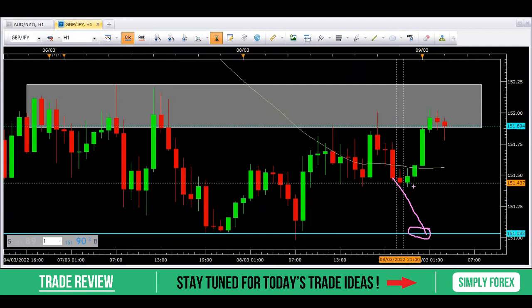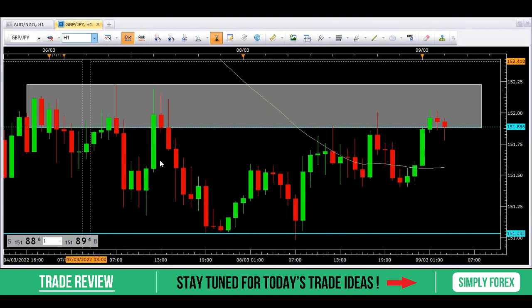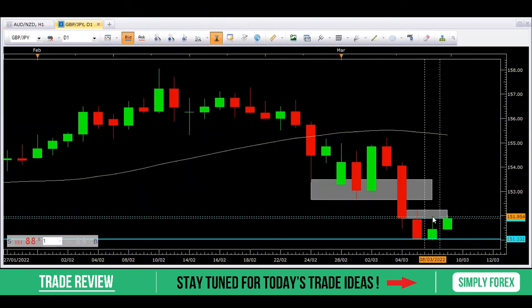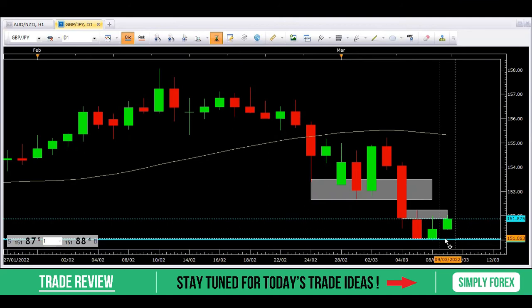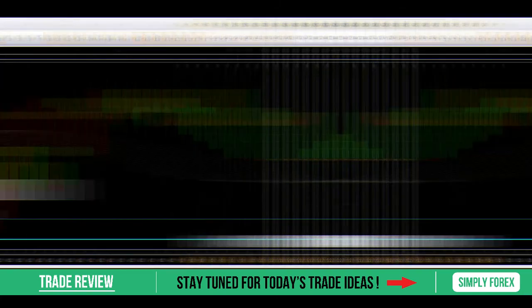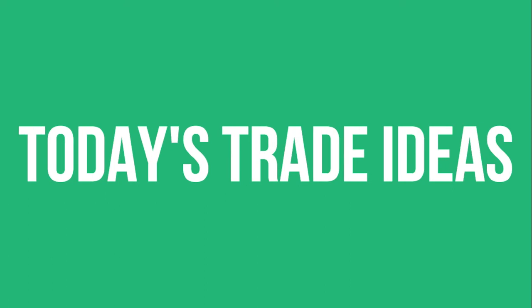Today, even if it comes back down to this low, this last H1 low here, I might take some profit off there. If we look at the day chart, I'm still confident in price to come lower. Price came down, it's bounced off of our grey zone. I still have the confidence that this pair is going to go lower, but we will see today. Okay guys, that's the recap from yesterday. Let's take a look at today.